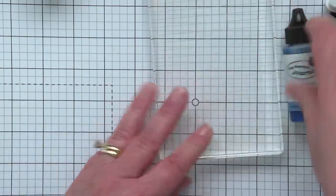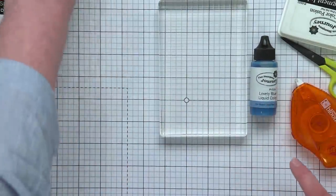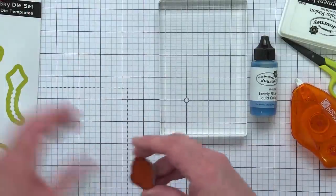Okay, awesome. So, card number 2, using the same stamp set, has a really different look for the background. So I can't wait to share that with you. I'm going to bring in a clear block and some of our lovely blue liquid color. Now, those of you who have never stamped with liquid color, I think you're going to really enjoy this.